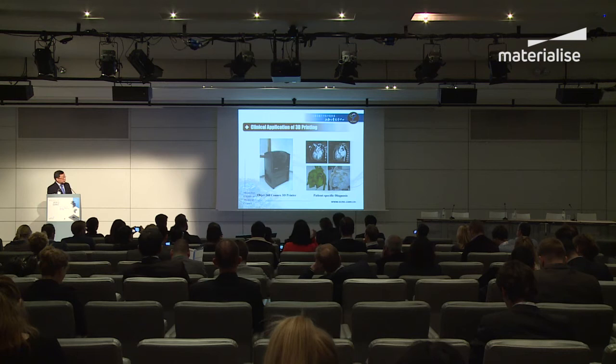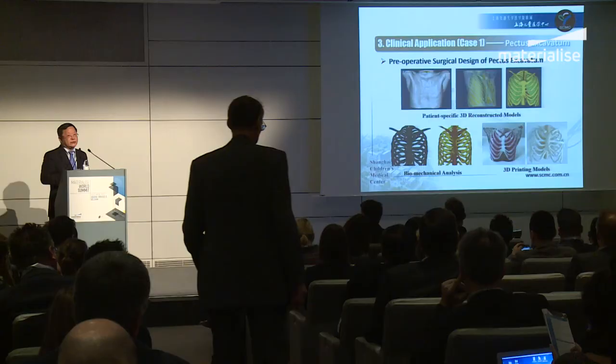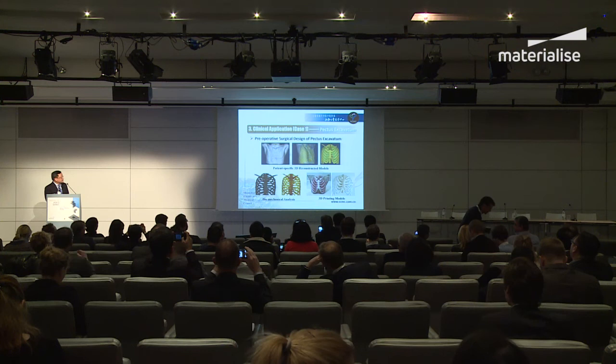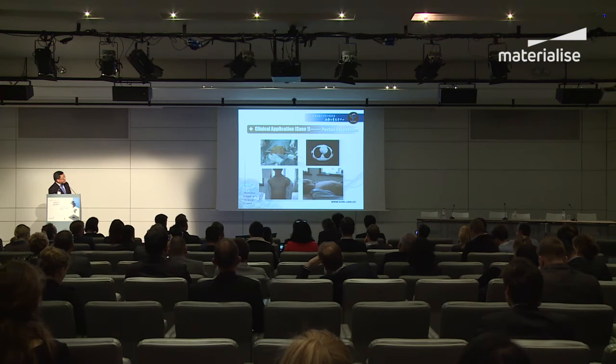Now I will introduce some clinical application cases. We focus on these patients because our department is thoracic cardiovascular surgery, not only cardiac surgery, so we also do some thoracic surgery. This is the special 3D model for some very severe cases, unbalanced cases. This is after the operation.